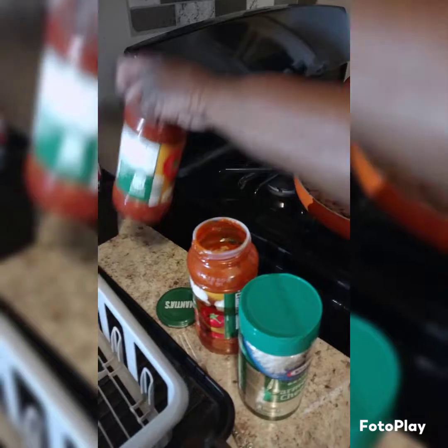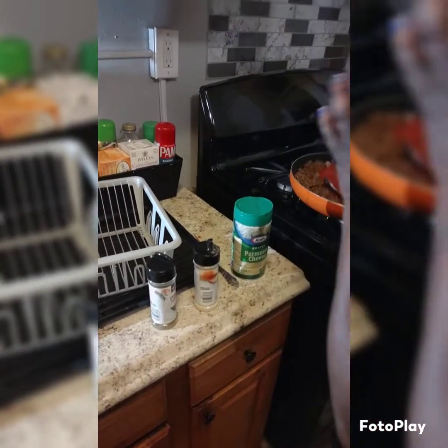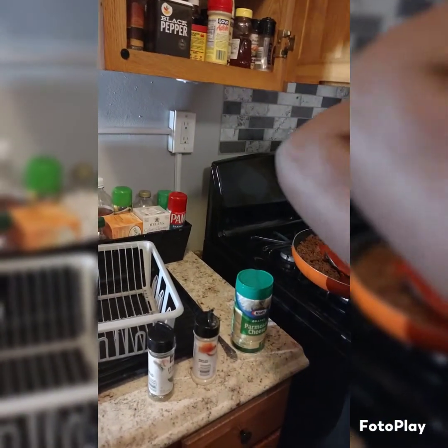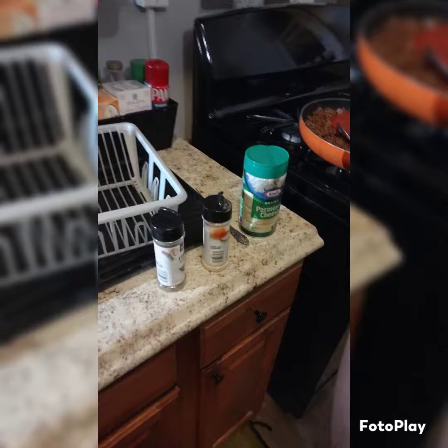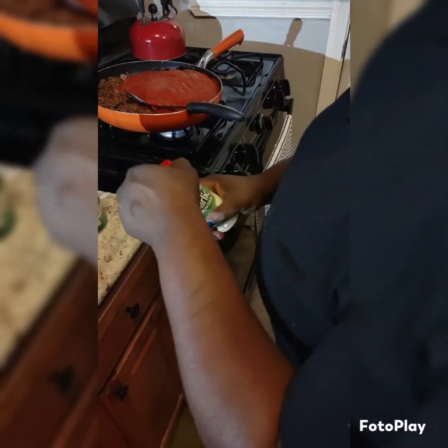I'm going to add 2. I got this thing with garlic powder and onion powder, and they're actually healthy for you. I take garlic every day with my medicines. I had 2 strokes. But garlic powder and onion powder are my best friend.